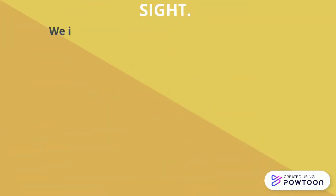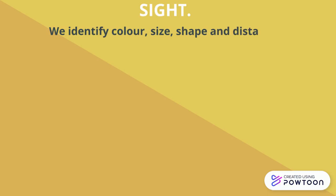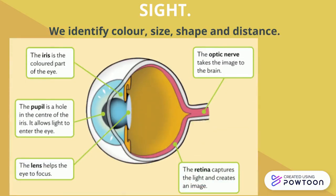Sight. We identify color, size, shape, and distance. Here you are a drawing of your eye. The iris is the colored part of the eye. The pupil is a hole in the center of the iris. It allows light to enter the eye. The lens helps the eye to focus. The retina captures the light and creates an image. And finally, the optic nerve takes the image to the brain.